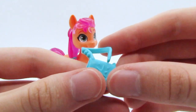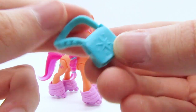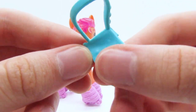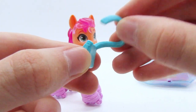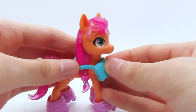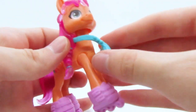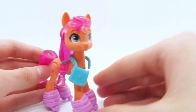Here's her satchel. It is a lovely blue, very similar to her hair elastics. Has Twilight's cutie mark, and it has 3 little uncolored buttons on the side, as well as a little zipper. On the back, just looks like some molding stuff from the mold. Another zipper on the other side, and this part comes sort of loose so you can attach it. How did they have that on the box? Just over her hair? I guess you could put it over her hair. Maybe I can get it between her hair and her neck. Oh, okay, you can put it between her hair and her neck, and that's probably the best way for that.